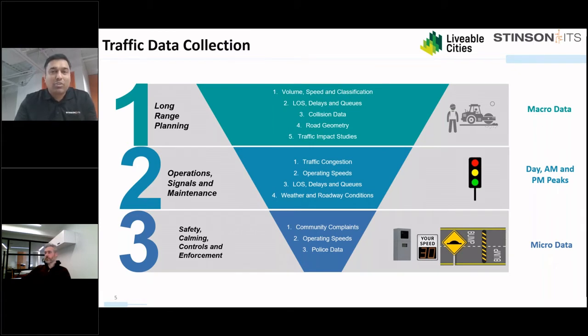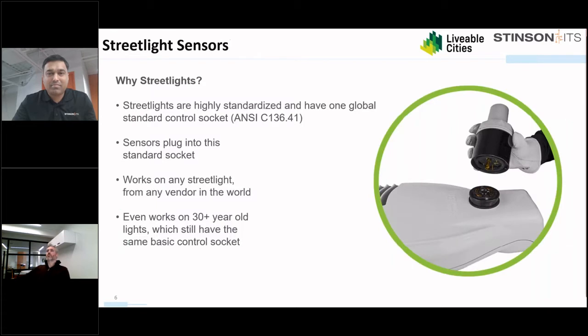I'll let Michael talk about the radar first, and then I'll come back and discuss how this sensor can be used for safety and getting your micro data of the roadways. Perfect. Thanks, Ajay. So, why streetlights? As I mentioned at the beginning, streetlights have always been around as a talking point, an interesting place to mount sensors and devices, but I haven't really seen anybody take advantage. I think Liveable Cities is the first company to really narrow in and provide a full solution focused around sensorizing those streetlights.